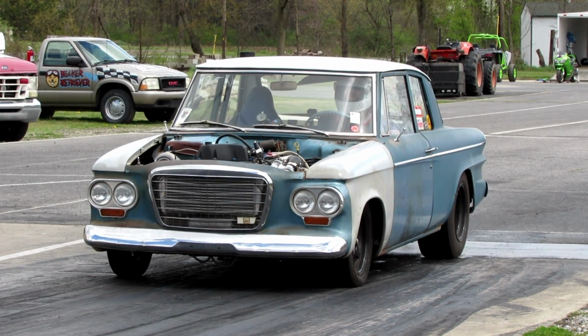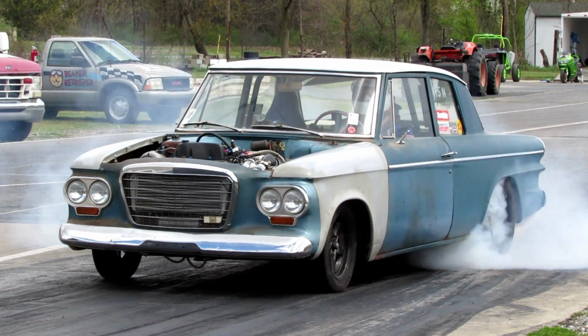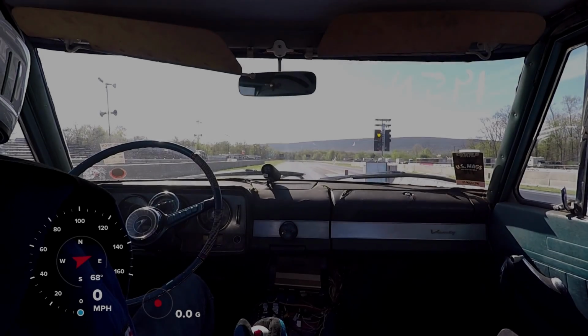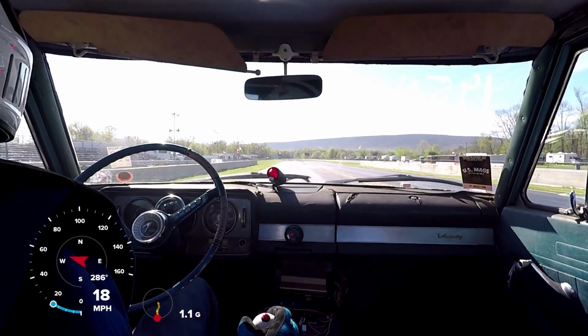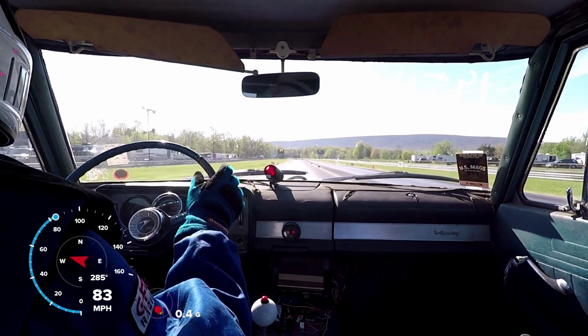From the outside looking in, people probably think drag racers are crazy. We spend so much time trying to make the experience as short as possible, but there's so much more to it than that.